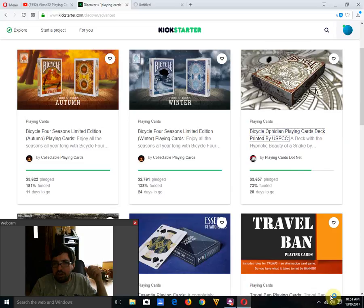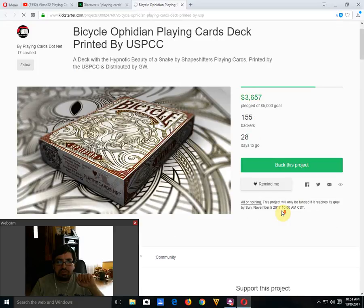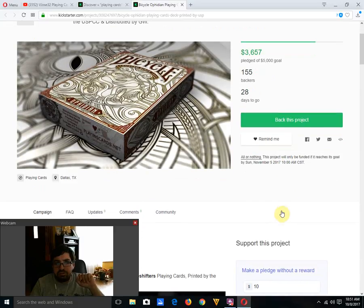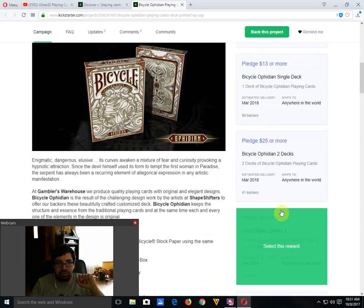Next up, we got another new one from PlayingCards.net. It's the Bicycle Ophidian, which is snake related. It's all about the hypnotic beauty of the snake, as it says right there. And this is designed by Six Sisters Playing Cards, which is fine, except that it looks like more of the same, unfortunately.